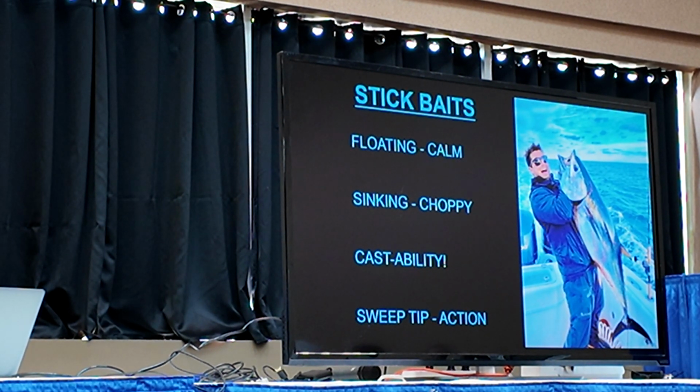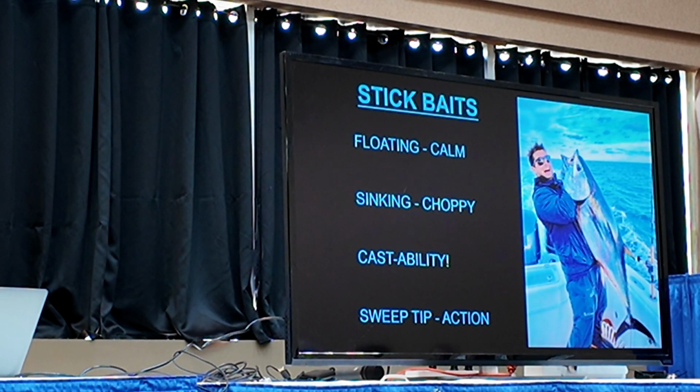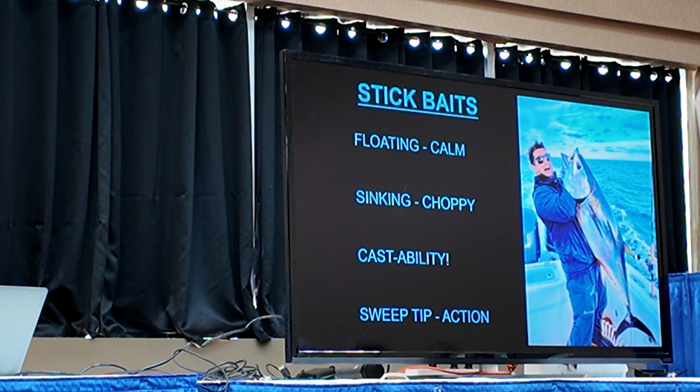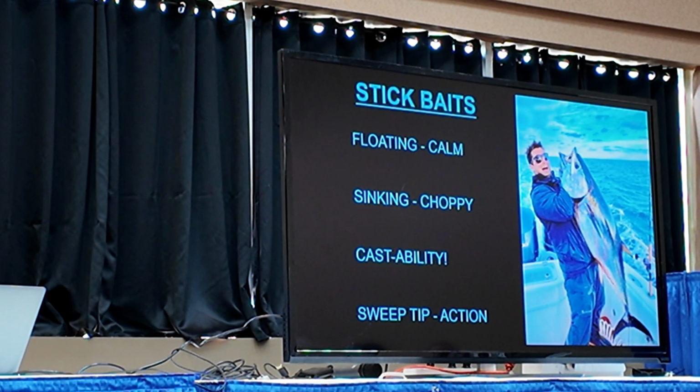Stick baits, so kind of all the times when we're going to use them. Floating when it's nice and calm and slicked out. Sinking when you get that rougher water, you're getting the tunnel feeds. A lot of times you let that stick bait sink down, and sometimes you don't have to move it and they'll just eat it on the way up. Great for castability, long casts. You can really sling some of these.